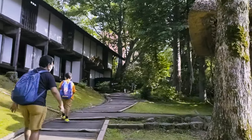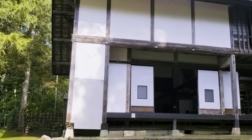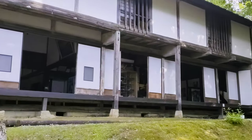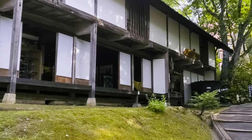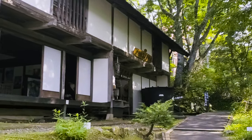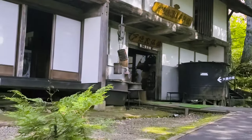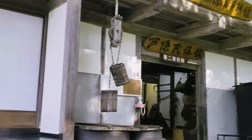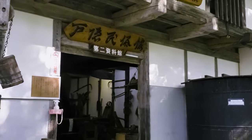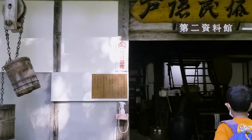Here is the second museum. This place is great to know about the ninjas. You can find ninja tools, photographs, clothes and furniture here. So this is also a museum of what they used at that time. Everything is kept here.